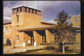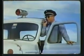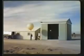The control point maintains radio contact with Sandia Laboratory in Albuquerque, with range guards who maintain personnel and information security on the range, with each of the range instrumentation stations, and with the pilot of the aircraft delivering the test shapes.